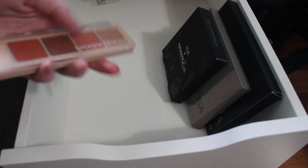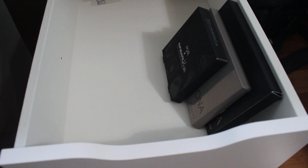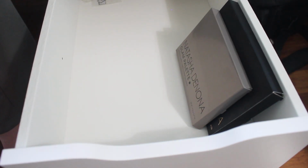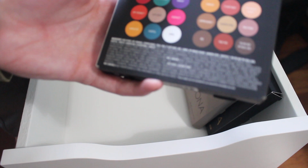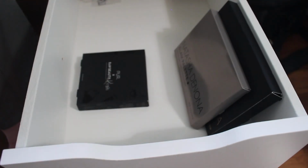This is the Natasha Denona Peak palette. It came in a BoxyCharm. And then over here I have the Pure and Raw Beauty Christie palette. Again, I keep this one in the box. I don't know why, but I don't really want to open it. But it has the colors on the back. So this is what the colorful side looks like, and this is what the neutral side looks like.